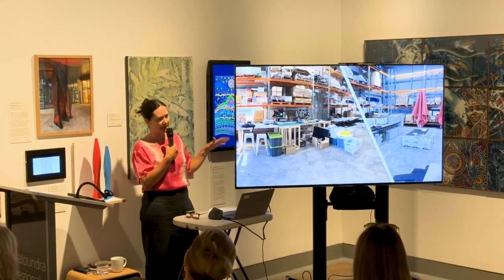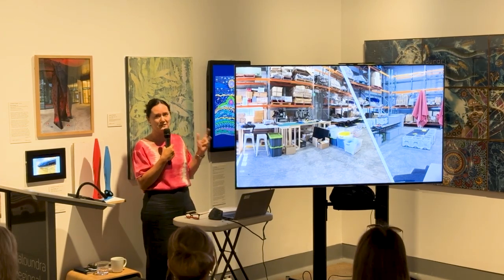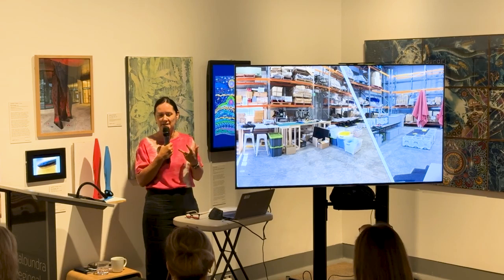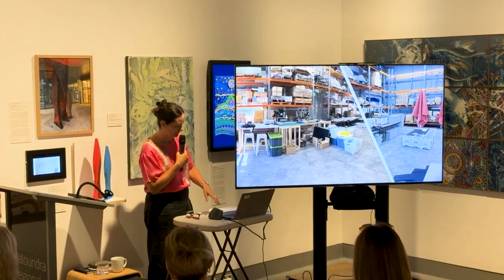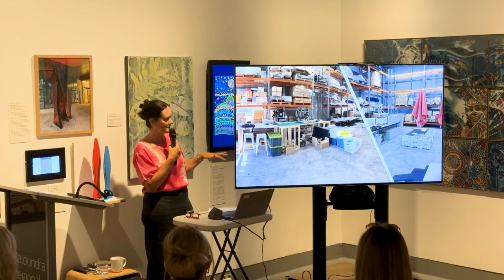And while we had them all out, we also engaged a photographer. That's another important part of collection management, to ensure that we have beautiful high-res images of each artwork. That was set up in the depot, so we had a temporary space set up there.